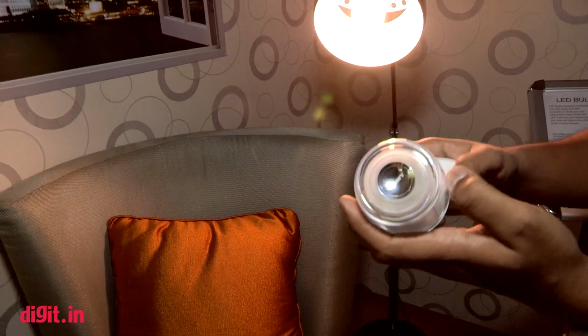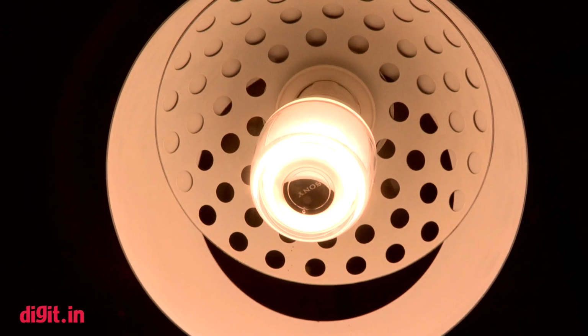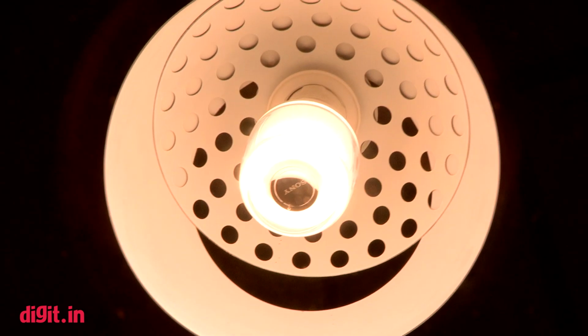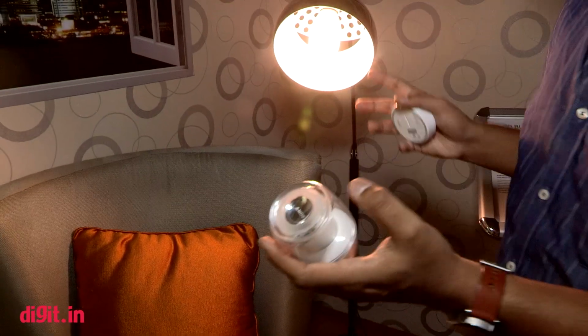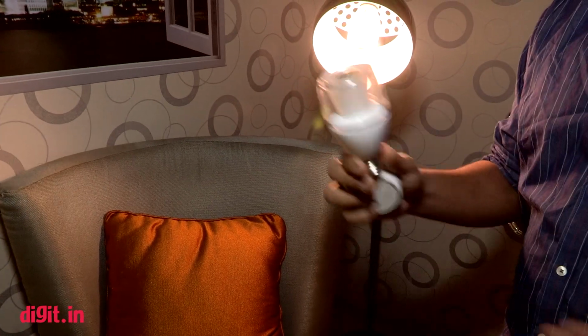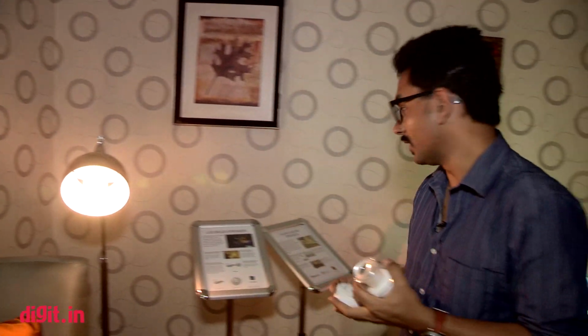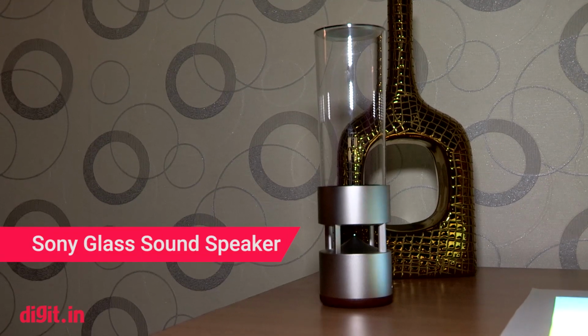This is where the sound comes from, and it can basically act as a speaker inside your house, inside your room. The sad thing here is that it does not have a stereo effect, so you can't put two speakers next to each other and make a stereo feature. But that's something that Sony offers with another product which it calls the glass sound speaker.